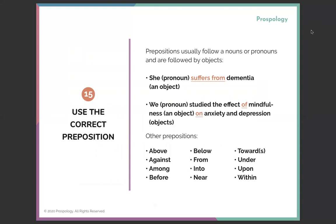All right, so here we're talking about using the correct prepositions. There are over 150 prepositions in English, and 70 of them would be what we refer to as commonly used prepositions. So there's lots of them. It can be difficult to keep track of. So let's focus on the general rule. Prepositions usually follow a noun, a pronoun, or a gerund, which is basically a noun form, and they are followed by objects.